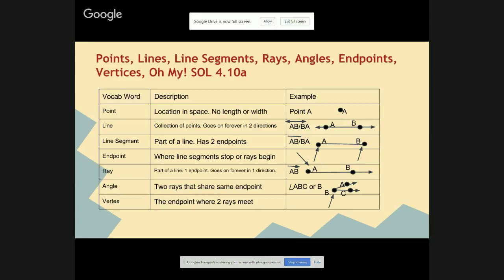I like to think of that as a ray of light, like a flashlight or a car headlight that starts at the bulb and actually does go on forever because light particles really don't stop. Apparently, that's what my physics teacher told me in high school. An angle is just two rays that share the same endpoint. The big thing for them is making sure about naming it, that the vertex, which is where the two rays meet, is always in the middle. If you're going to name angle ABC or just angle B, the B is important. The vertex always has to be in the middle. A vertex can also be where two lines intersect. Basically, vertex just means where two things meet or cross each other.